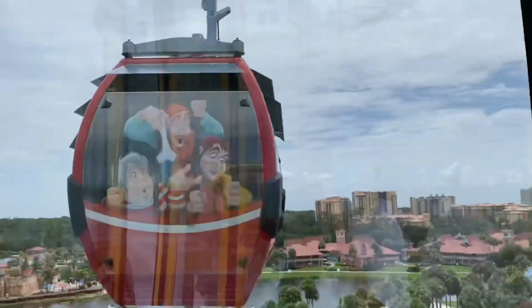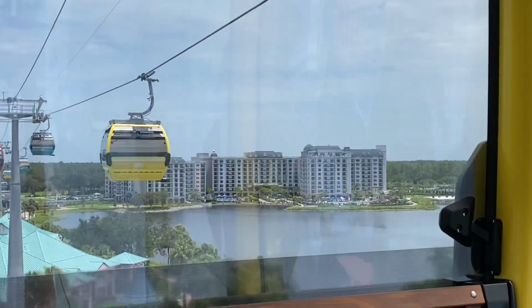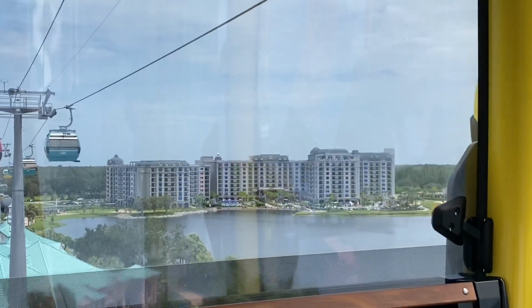It's the Riviera Resort. Look, Disney's Riviera Resort. This is a brand new Disney World Resort Hotel.